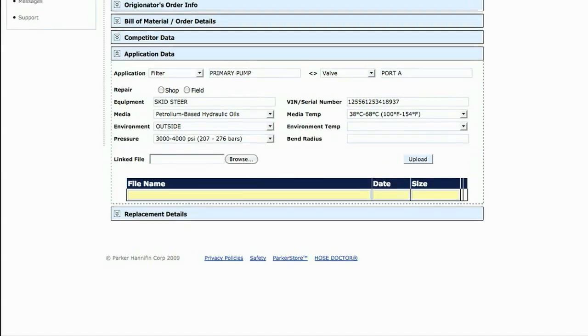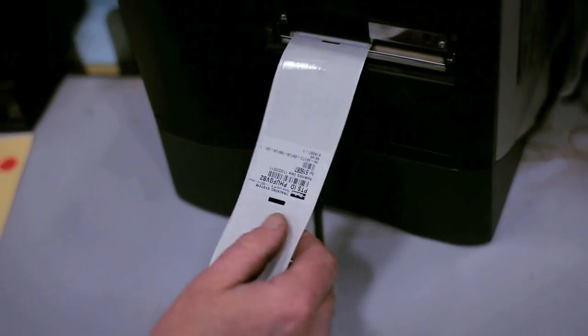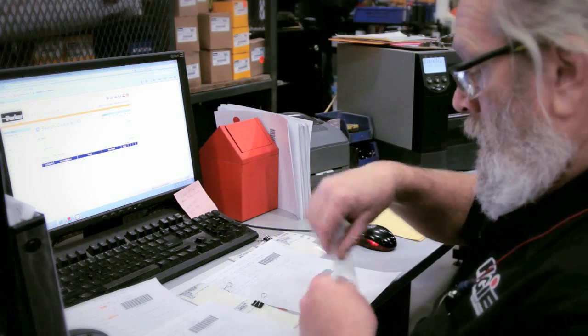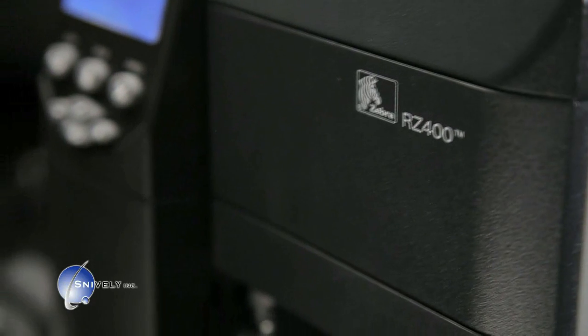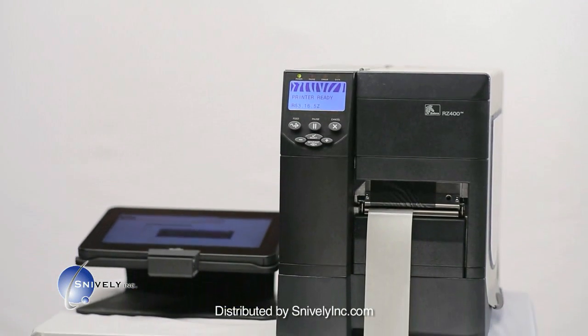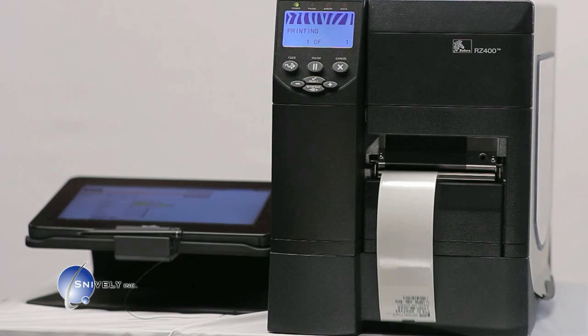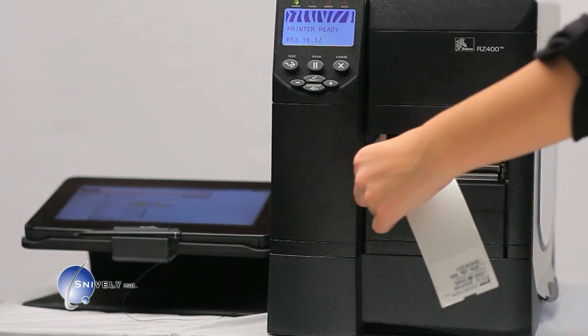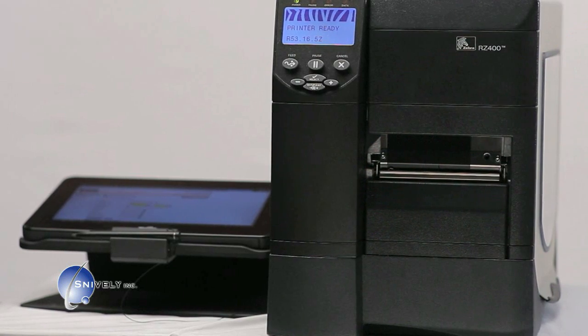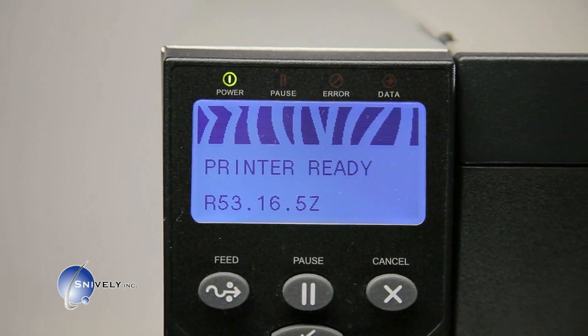Through the PTS application, custom tags are generated on the fly using proven technologies from world-class partners such as Zebra Technologies. Zebra enables on-site or remote label printing through its full line of reliable thermal printers. The solution extends visibility into the PTS user's operations and gives a digital voice to the critical replacements required to keep their business up and running.